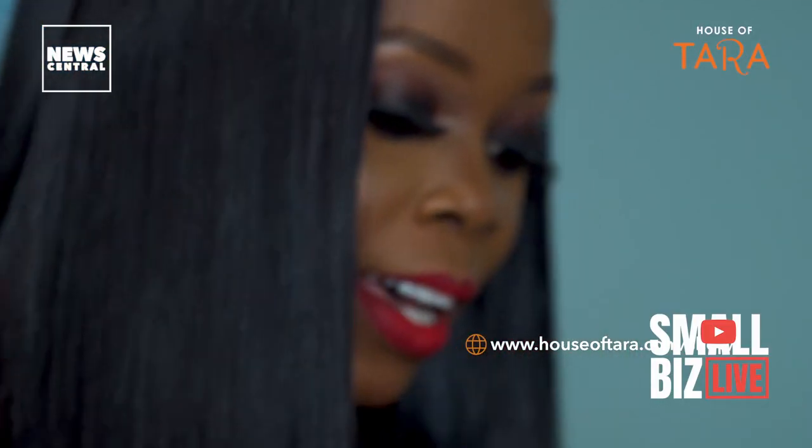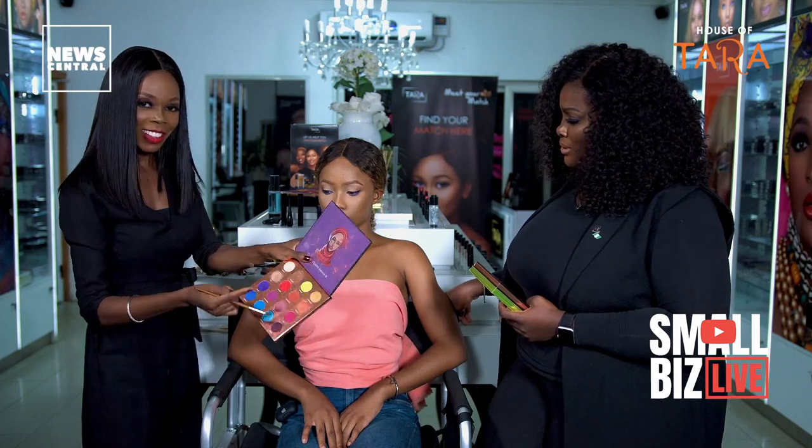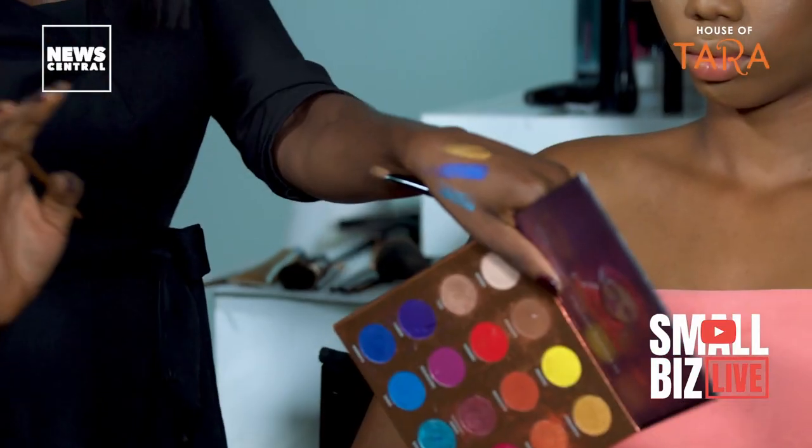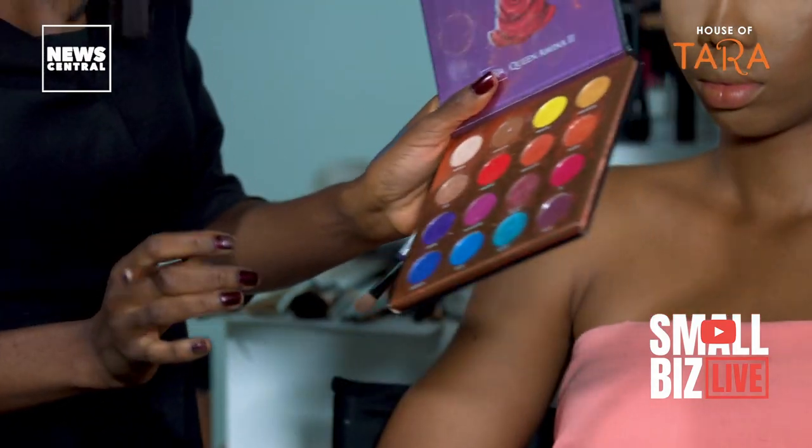I'm actually very excited. This is one of my favorite House of Tara products. And one thing I love about this palette is that it's very pigmented. I mean, just take a look. Look at that. Very, very, very pigmented. Wow.